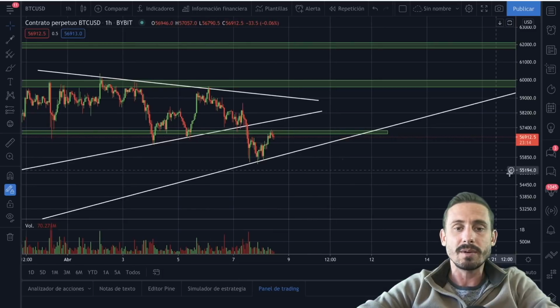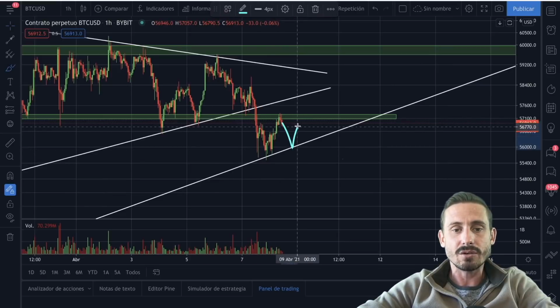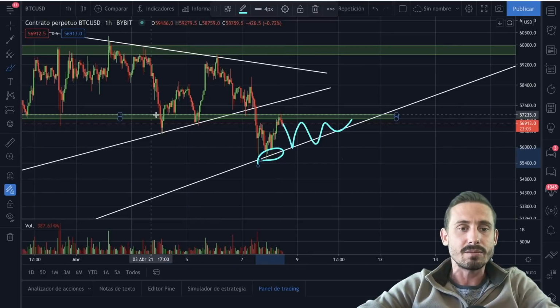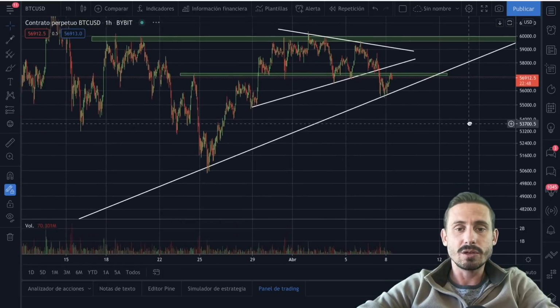So this is the possibility that we've got for Bitcoin here in the next coming hours, creating an ascending triangle right over this area. We've got this support level and this resistance that needs to be broken to the upside if we want to get out of the danger zone, guys. So this is what I got.